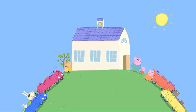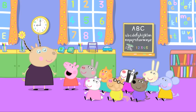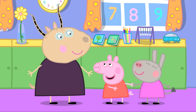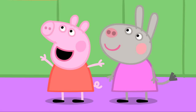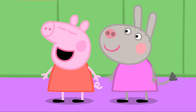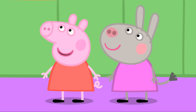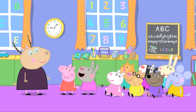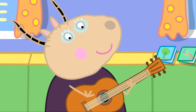Delphine has come to visit Peppa's playgroup. Madame Gazelle, this is my French friend, Delphine Donkey. Bonjour! Ah! Bonjour, Delphine! Delphine sang a pretty French song last night. Can we teach her an English song? How about the Bing Bong song? Yes, sing me this Bing Bong song. It would be good for my English. Okay.